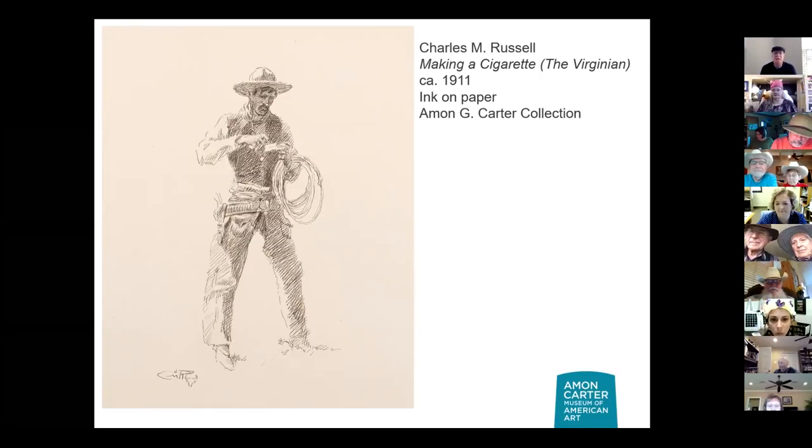And what else do we see? He's got in his hand, it looks like he's rolling the cigarette. He's got his hat on. What else do we notice that he's wearing? He's got chaps, a belt with a revolver, his gun, a lasso, a bandana. What is on his feet? Spurs. Spurs that jingle, jangle. Yep, exactly.